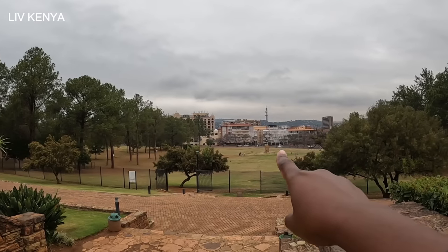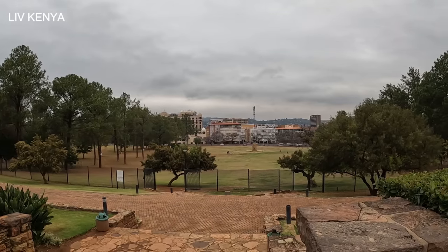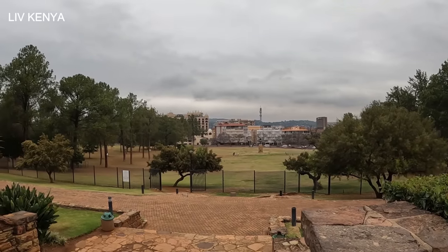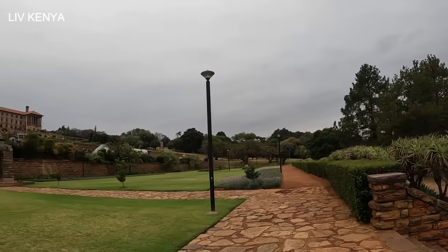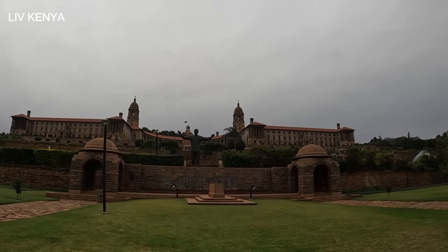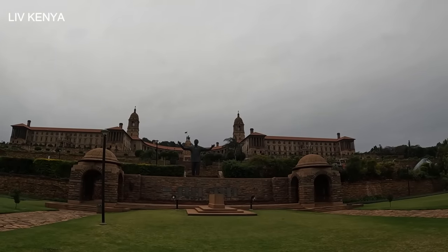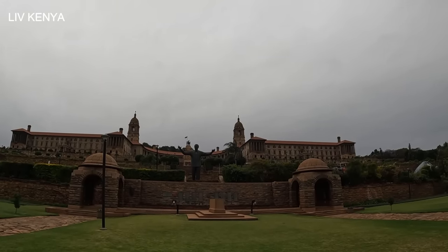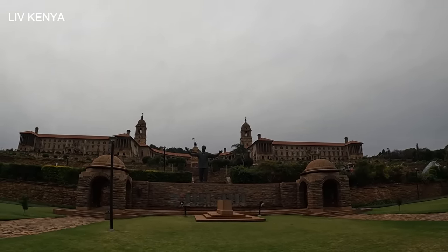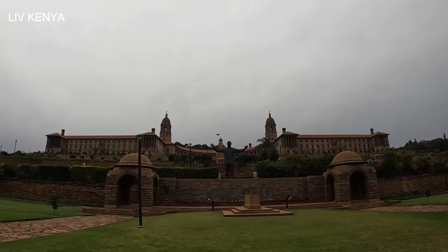There's another monument down there, with I think a horseman and his horse. We could not get down there because it's so cold, but you can see the view of the Union Building here. The Union Building is their parliament. I don't think it's accessible to the public, but yes. So guys, let's go back to the city.